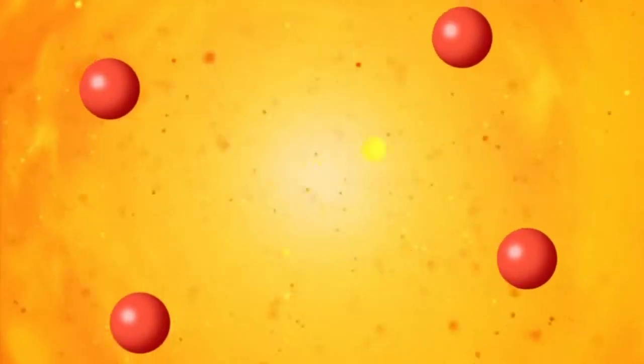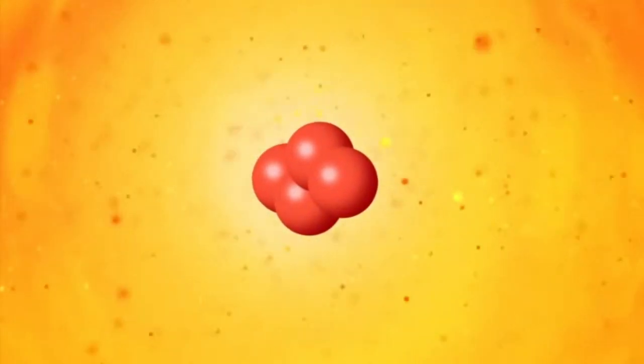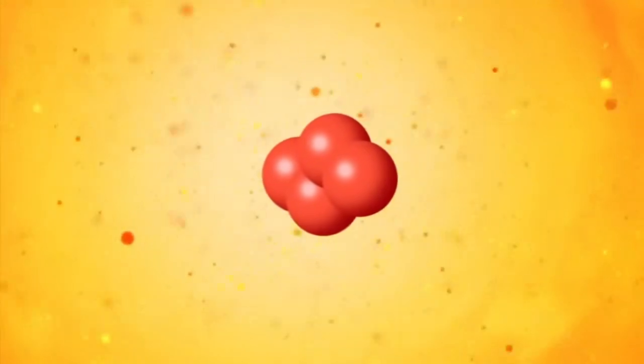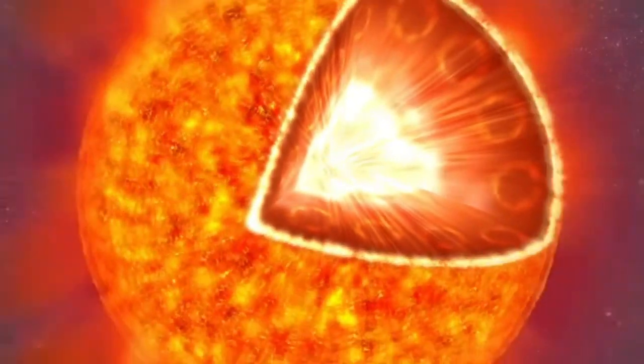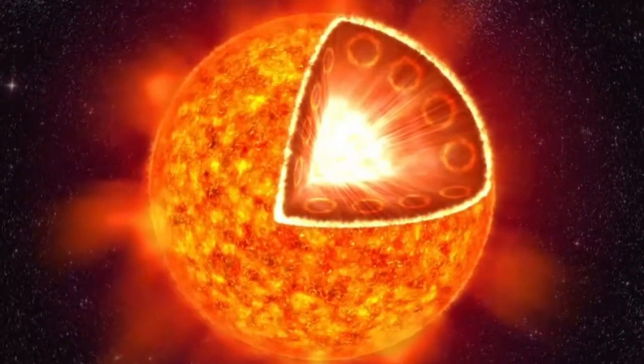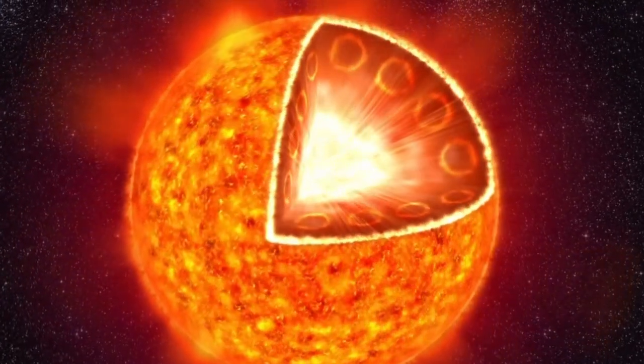Here the temperature is over 14 million degrees, and the pressure so enormous that hydrogen atoms are squeezed together into another element, helium. This nuclear reaction releases energy. The light radiates outward from the core of the Sun. In the outer layers, the heat moves to the surface in huge eddies called convection cells.